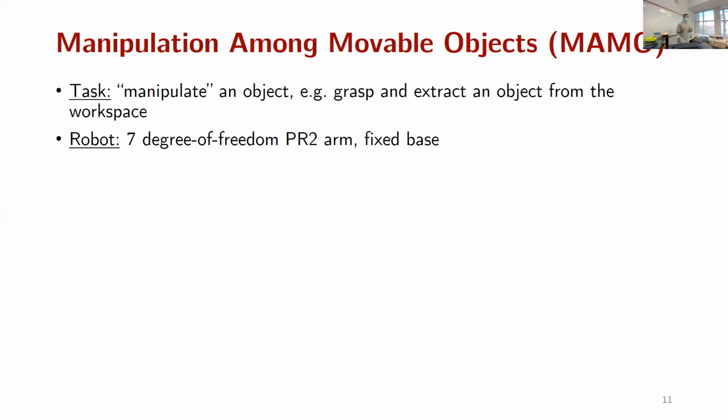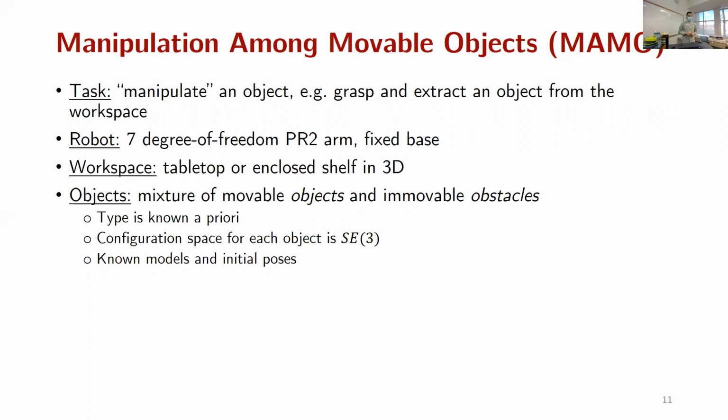Our robot is a 7 degree of freedom PR2 arm, and we fix its base. So we're not doing full body manipulation. We're just doing arm planning for now. And we look at tabletops and enclosed shelves in 3D as our workspaces. The objects are a mixture of movable and immovable objects.